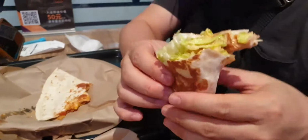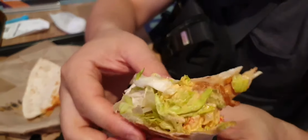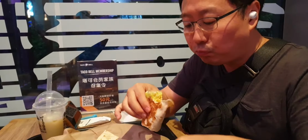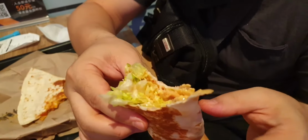Okay, next one, I'm gonna go for the burrito, the chicken burrito. Okay, let me take a bite first. This is a chicken with shrimp in it. It's a prawn and chicken burrito. And I think there is a little bit of a Chinese mala and Chinese kind of flavor in it. I think it's not the genuine taste of burrito, which I used to eat. It's the kind of Chinese version of burrito.